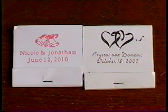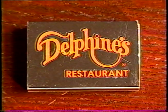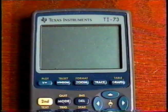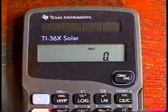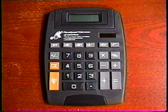I got a couple of wedding reception matchbooks. I wonder if these lucky couples are still together. Plus ones from Winston and Rocky's Saloon, Delphine's Restaurant. This is a pretty cool Texas Instruments calculator. It's a TI-73. A solar-powered one, like this TI-36X, is even better. No batteries required. This one's from the Paralyzed Veterans of America. Should have been from the Farsighted Veterans of America.